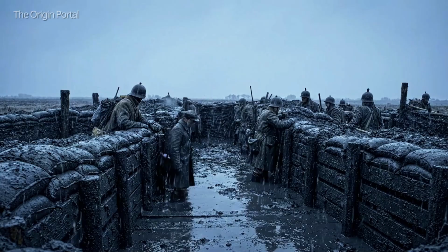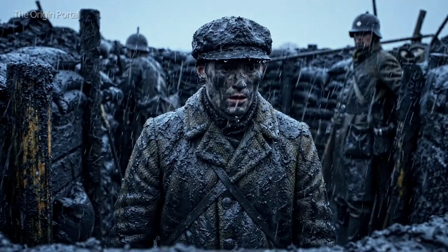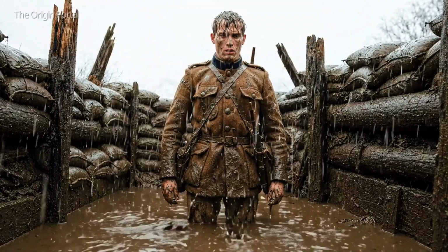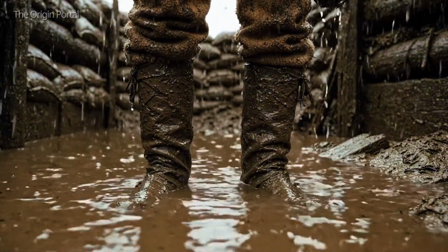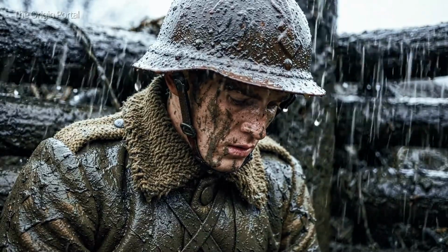Good boots were among the most valuable things a soldier could pick up off a corpse. In the Western Front trenches of the winter of 1914, a British soldier stood in water that came over the tops of his boots. The water had been there for days. The trench had filled when the rains came, and the men had nowhere else to stand.